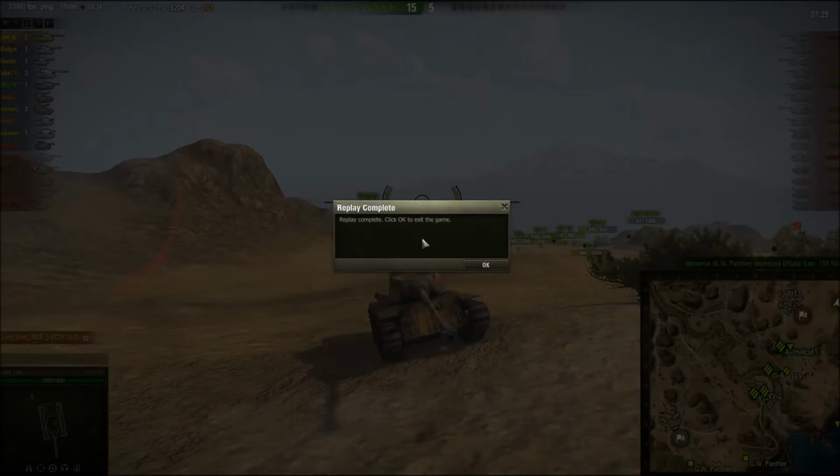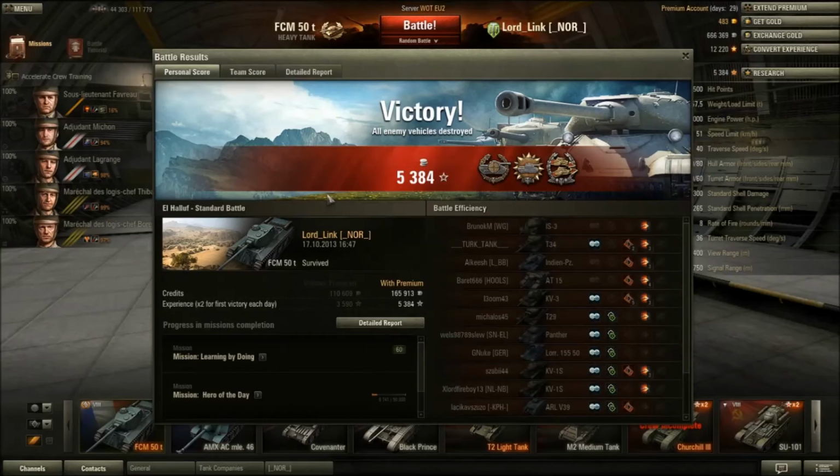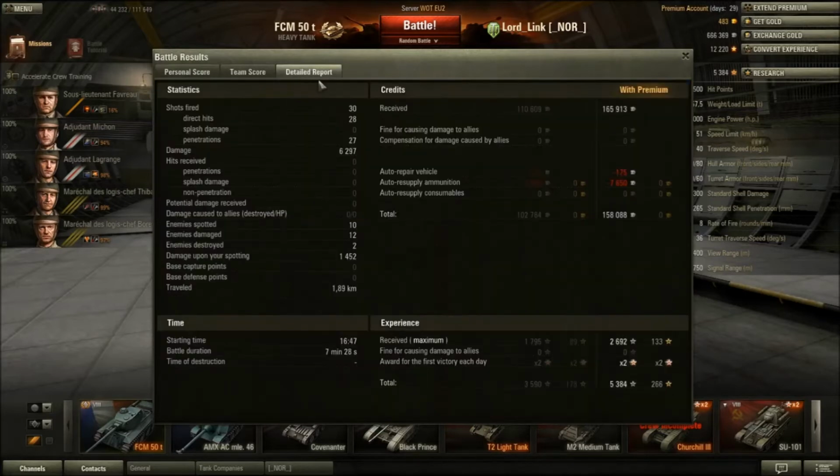Let's have a little bit of a look at the post-game stats then, see how he actually did. In a nutshell, he did pretty frickin' awesome. 165,000 credits on a ×2. Unfortunately, you can't see it up at the top there. 165,000 credits. And 5,384 experience. Now, it's a premium tank, that's not a massive issue, but it will go well to training the crew up. Yeah, he got the sniper medal. I can't remember what that medal's actually called, that one next to the sniper medal. I think it's patrol duty and Confederate. Not a bad effort in a bloody heavy tank, eh?